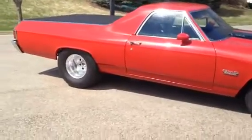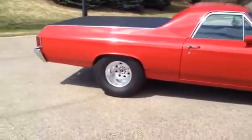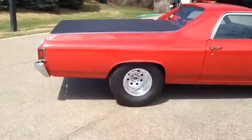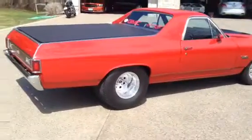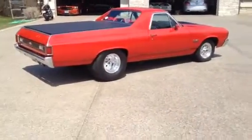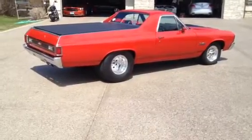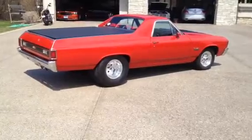The rear end's a Mosier rear end with 433 gears. That's brand new, 2,700 miles ago. Tires have 2,700 miles on them. The car has never been raced. It's never been at a track, so I don't know what it does in the quarter mile. Guessing probably low 12s, high 11s, somewhere in there, but just never had the time to do it.